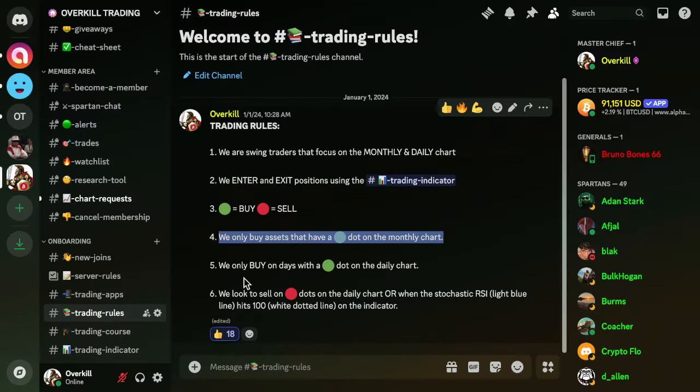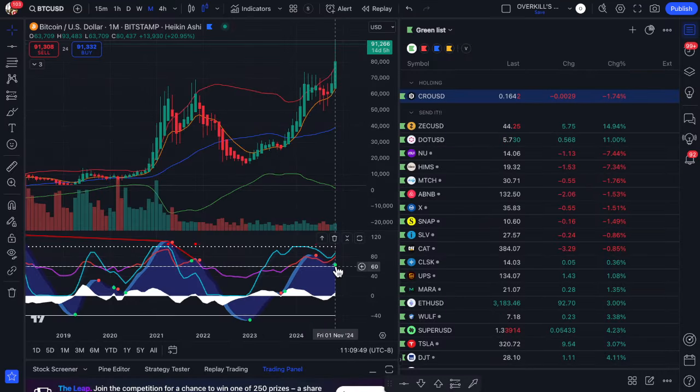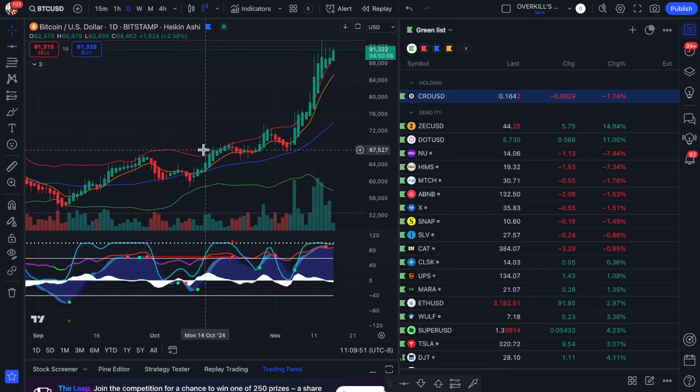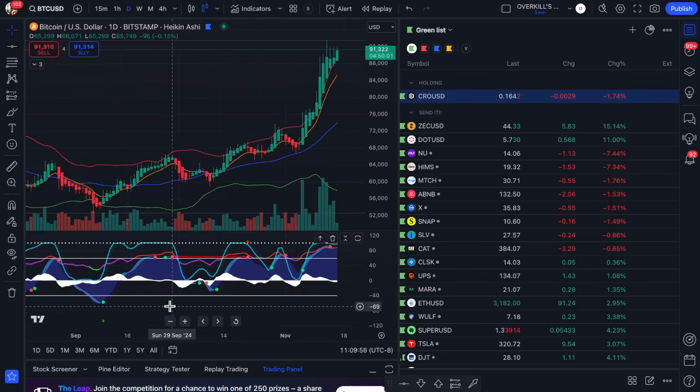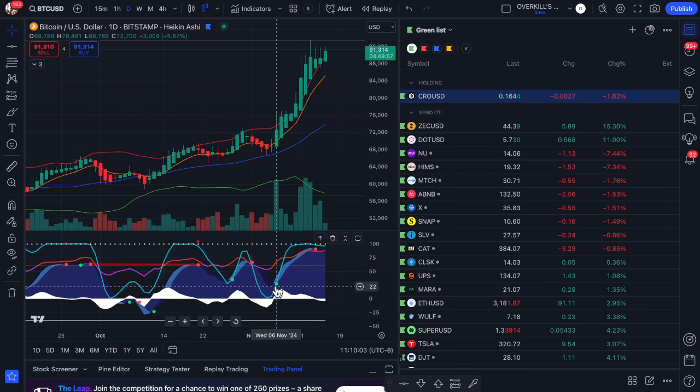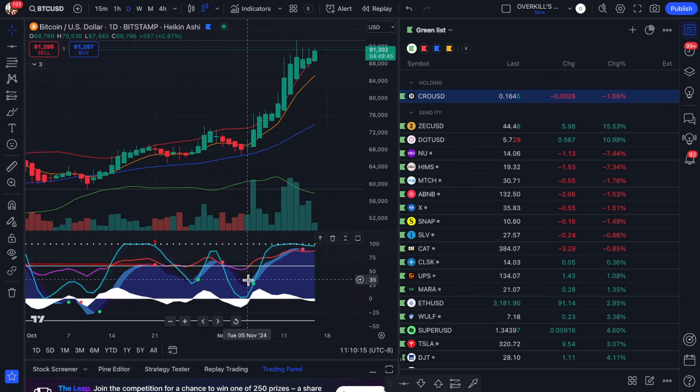And that is rule number four. And then rule number five is where after we get the green dot on the monthly, we are then buying every single green dot that we get on the daily. Maybe not every one. The best ones to buy are down here, when the wave is down here. But you can see this entry setup here on the 6th, right there at 69,000. We got the signal on the daily, and it's now up at 92. So again, monthly dot first, and then wait for the daily. The daily dots are the day we are entering.